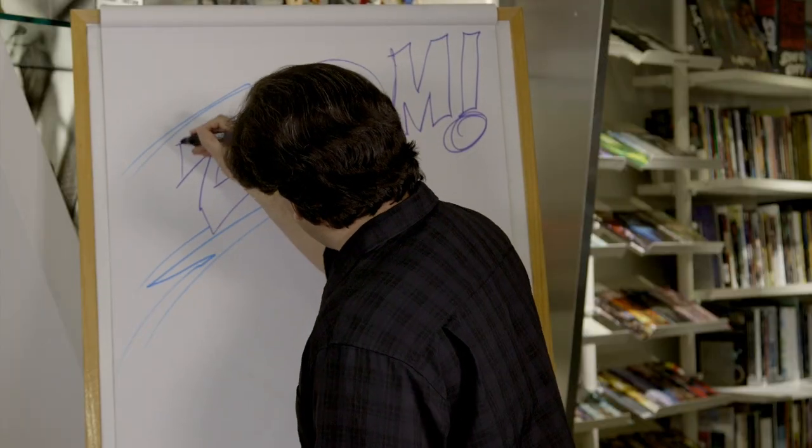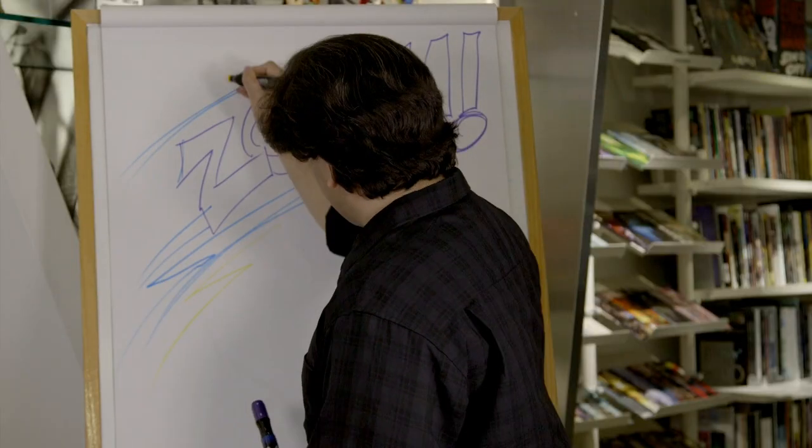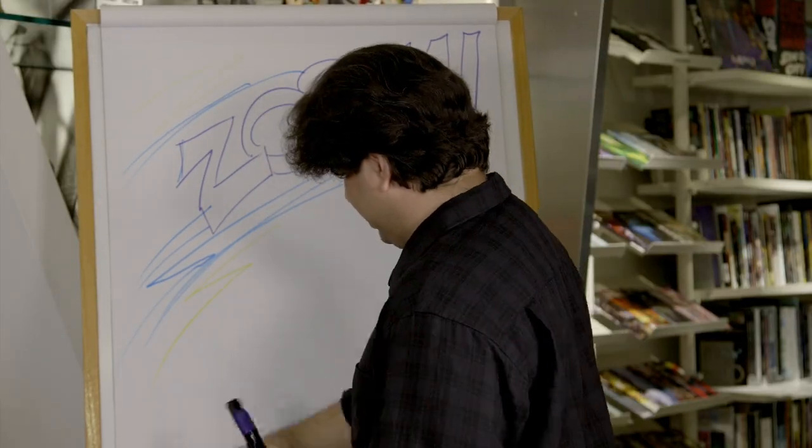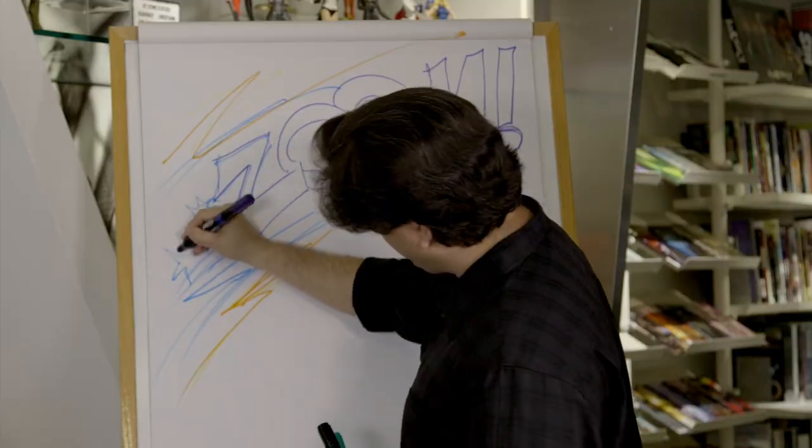Oh, you can make jagged lines. Let's make some jagged lines. There you go. What else could he do? Thunderbolts. Yeah, there you go. It looks like it's zooming to me. Any other ideas? Stars. Zoom.